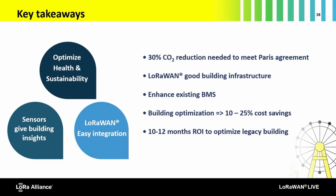The key takeaways, if not going into the technical parts, are about why this is a fruitful business and why more people should do it. Adding sensors with LoRa is very easy, and the sensors give insights into the building that are really needed. In many buildings, there are just too few signals today to make efficient control possible. We need to optimize both the energy and the health in order to increase the sustainability of the building. And LoRaWAN is a very good backbone for adding the sensors.